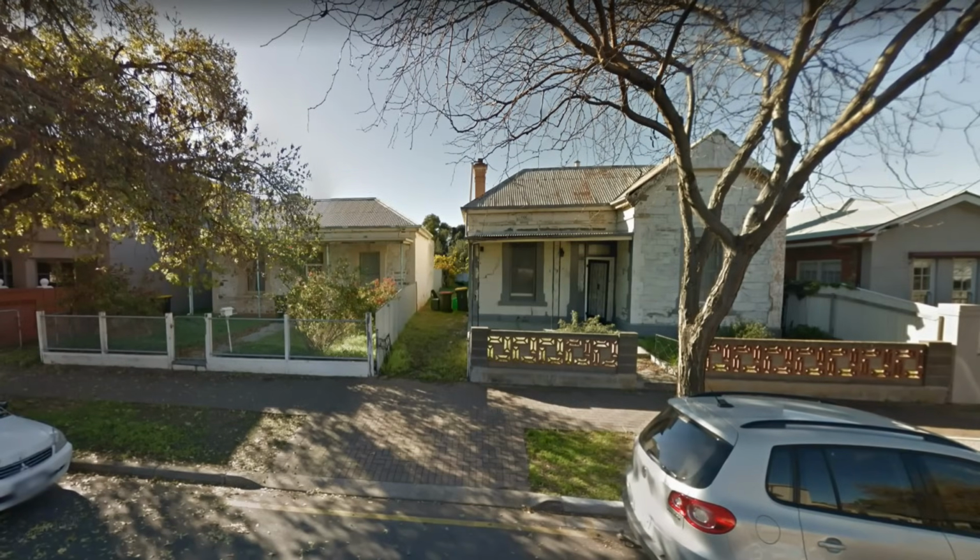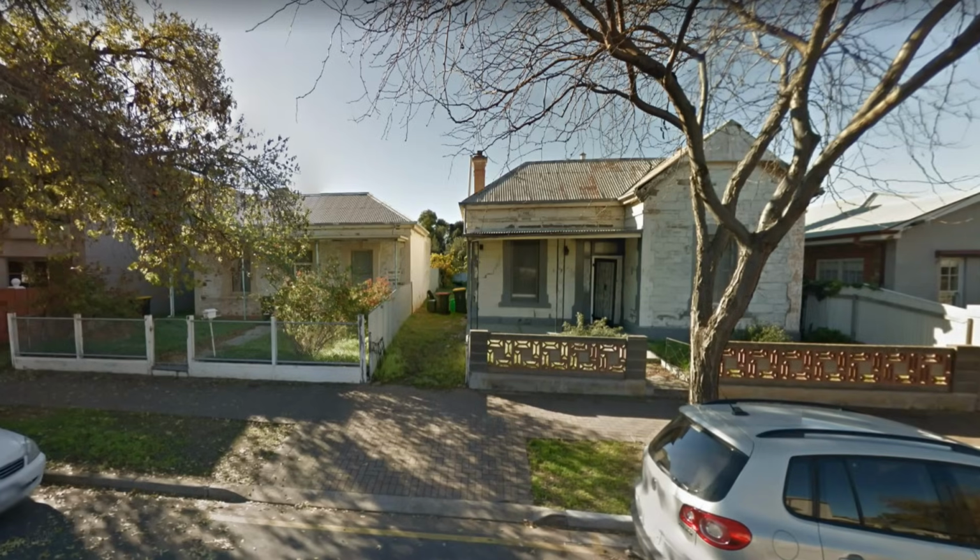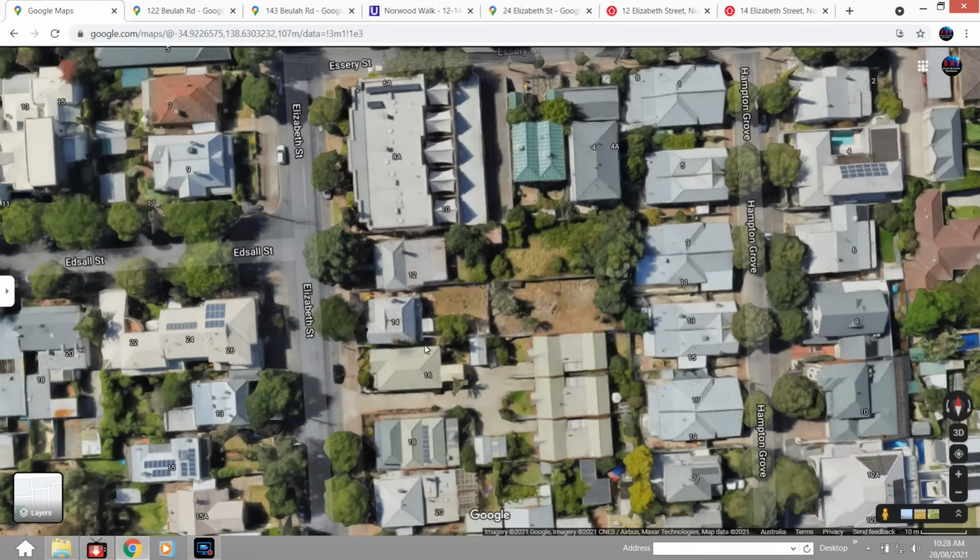Now both these cottages were built late 1800s, around 1900. Take a look at the yardage, the size of the lots here. Now developers see this from the air and go, wow, look at all that vacant land. And you can already see 16 and 18 here have been subdivided, and they've put dwellings in the backyard here. So 12 and 14 were just sitting ducks.